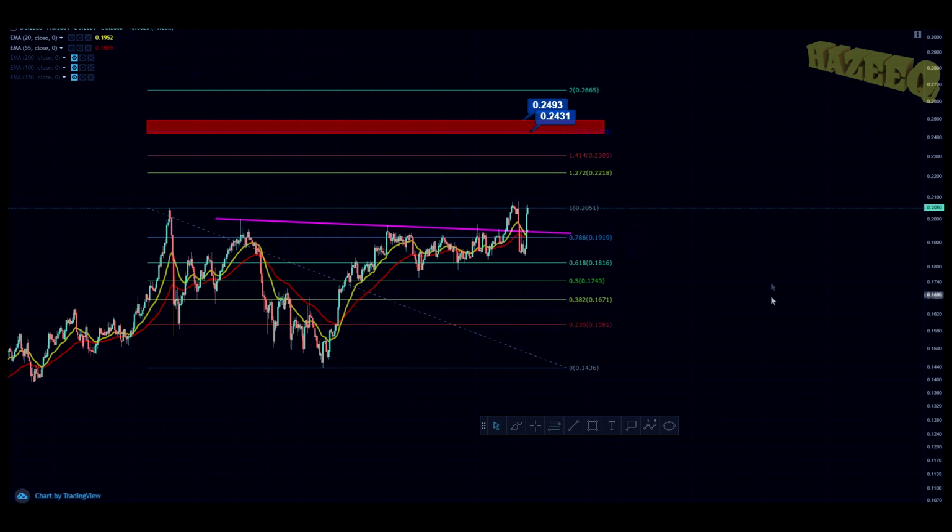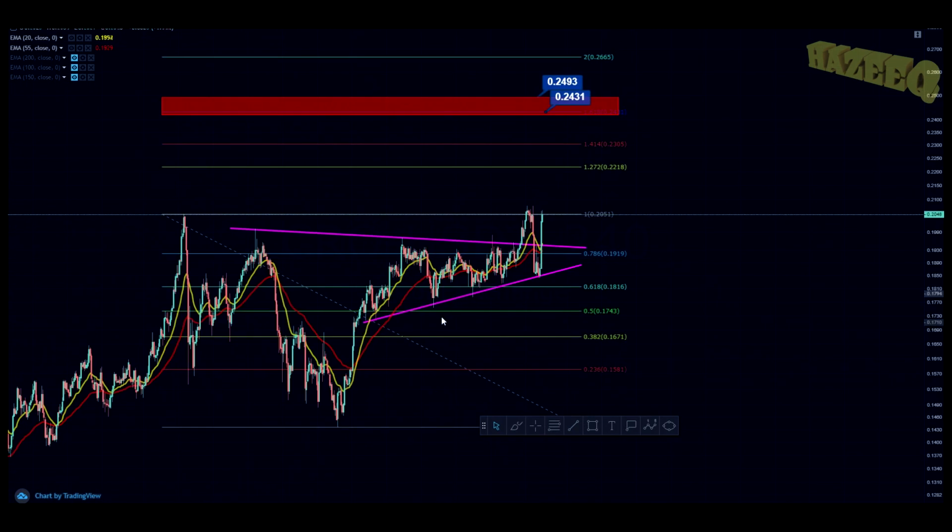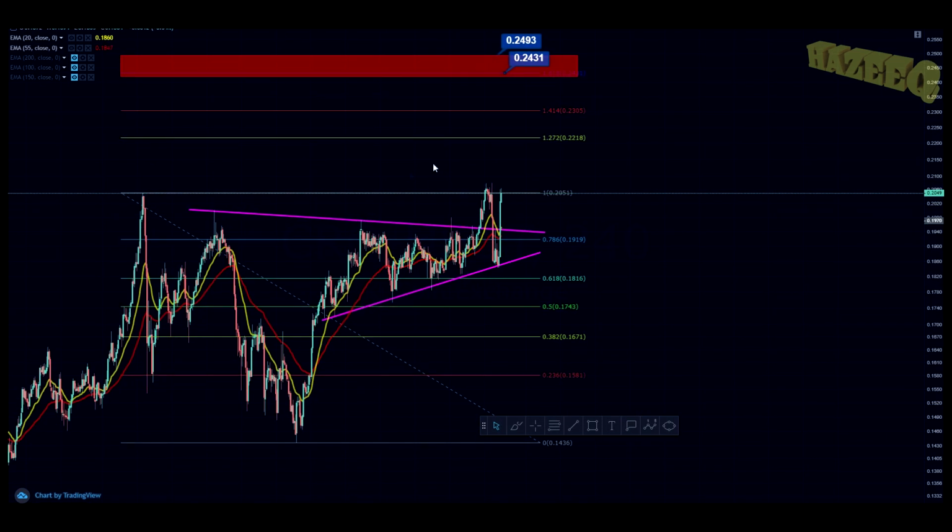And we're being kind of squeezed up over here, right? If I just bring out another trend line. So as you can see, we're being squeezed in this sort of symmetrical triangle over here on the 4-hourly chart, and it looks like we're going to get a breakout relatively soon, and you can expect the price to go at least to the 1.272. Okay, so you got your targets.